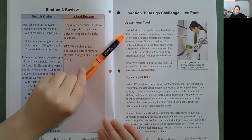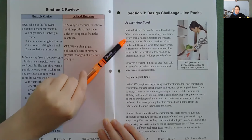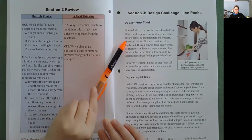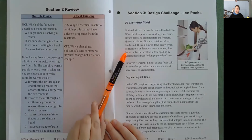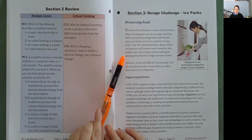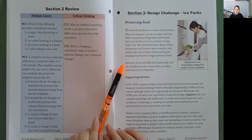Before people had refrigerators and freezers, they used blocks of ice in a container to keep foods cold. The cold slowed down decay. When refrigerators and freezers were invented, they helped solve the problem of food spoiling by keeping foods fresh for longer periods of time. However, it was still difficult to keep foods cold for extended periods of time when you didn't have access to a refrigerator.